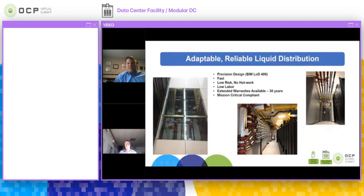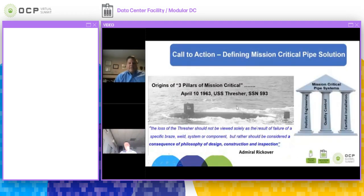And likewise, one of the things you wouldn't have seen in the past, but because of advancements in mission-critical coupling deployment and understanding, people are now confidently running pipes in their data center on a slab floor. That confidence that you can actually run pipes in an operating data center is fundamental to the concept behind liquid cooling.